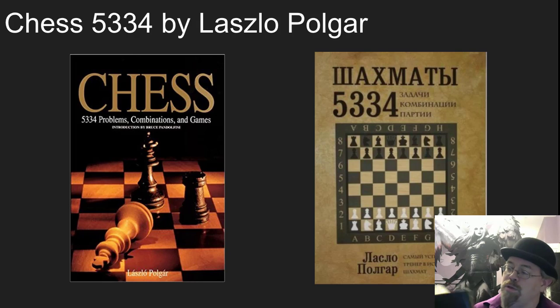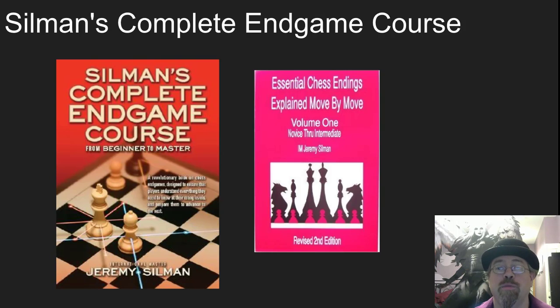It's not the most high quality printing. It's literally before the softbound version came out. I used to carry this around in my car when I was studying when I was younger. It's just a great book. Infinite problems. Problems get more difficult, and it has a game collection in the back. It has some combinations in the back after the checkmate problems. Strongly recommend this book.